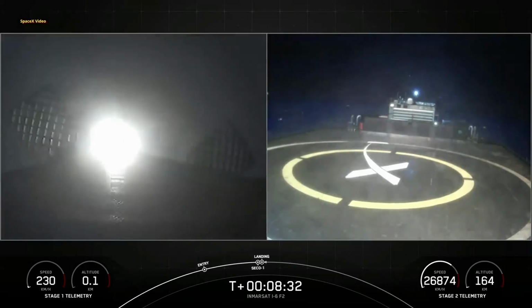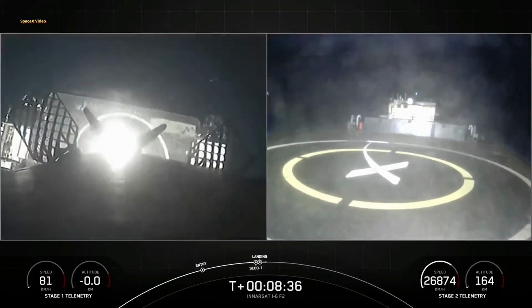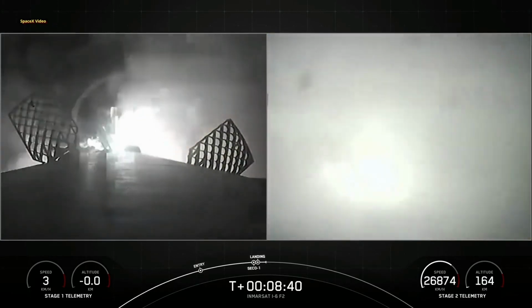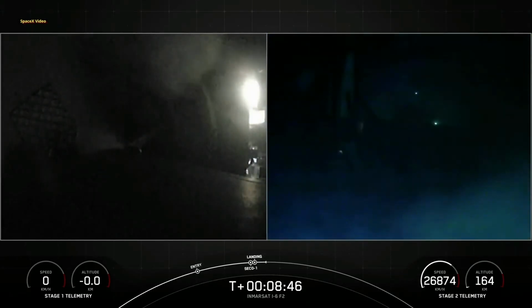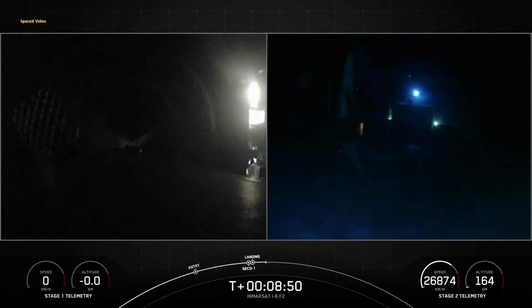Loss of signal, Cape Canaveral. We are now waiting for Falcon 9 to land. Stage 1 landing leg deploy. Back on our drone ship. And as you can see and hear it, you have SpaceX's 173rd recovery of an orbital class rocket, including first stage landings for Falcon 9 and Falcon Heavy.